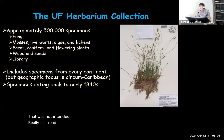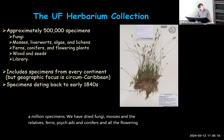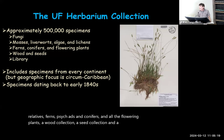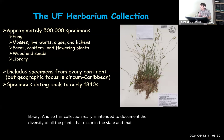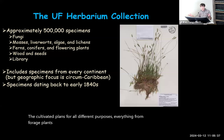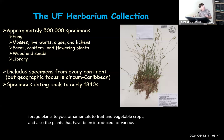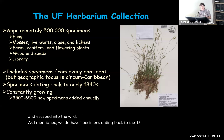Okay, so the UF Herbarium collection consists of about half a million specimens. We have dried fungi, mosses and their relatives, ferns, cycads and conifers, and all the flowering plants, a wood collection, a seed collection, and a really extensive library. This collection really is intended to document the diversity of all the plants that occur in the state, and that includes the native plants, the cultivated plants for all different purposes, everything from forage plants to ornamentals to fruit and vegetable crops, and also the plants that have been introduced for various reasons and escaped into the wild. As I mentioned, we do have specimens dating back to the 1840s, and the collection is constantly growing.